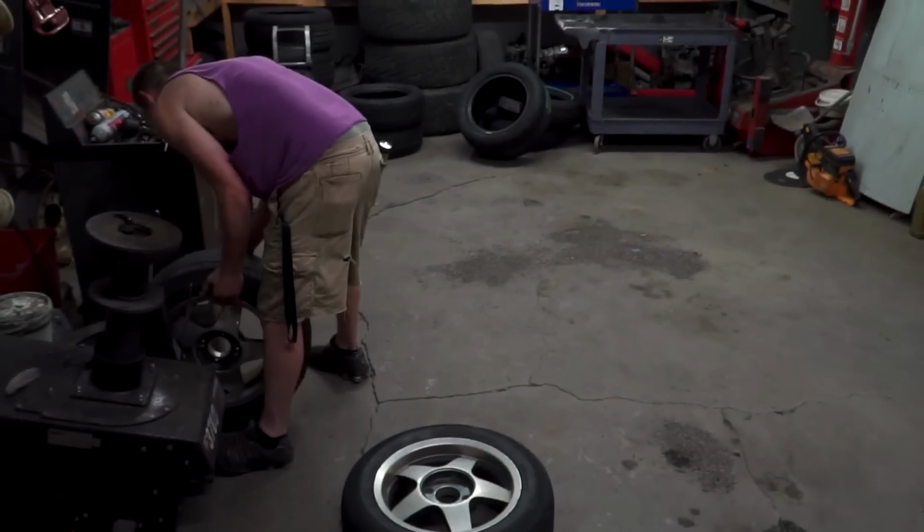We are out here today at Jerry's shop. This is gonna be like drift episode or drift prep episode like 5, I think. So basically what we got over here is Jerry messing with the tire machine, and we're swapping out the spares, getting our spare drift spares all set and ready to go.